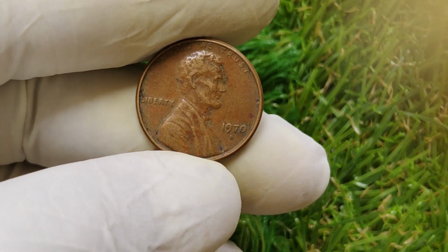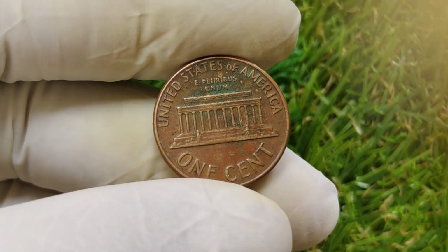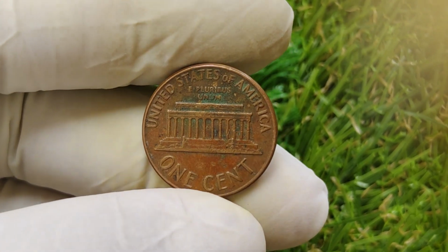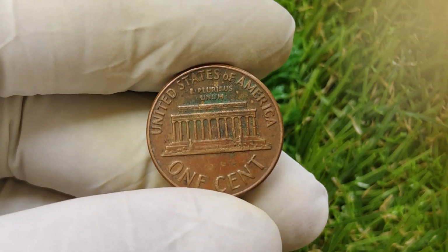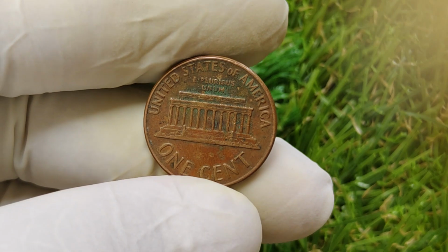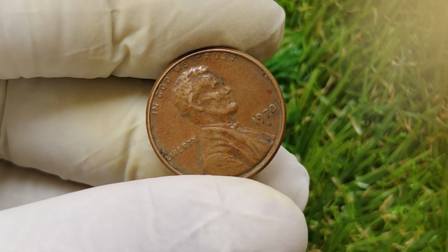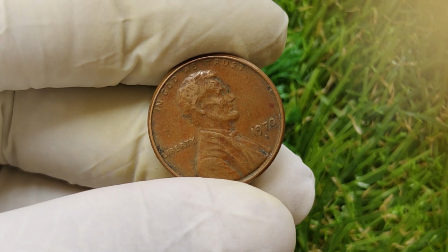Now let us talk money. In the current market, a 1970 D Lincoln penny graded MS65 red by a reputable service like PCGS or NGC can sell for between $20 and $100 depending on demand. But here is where things get really interesting. If the coin is graded MS67 red or higher, prices jump significantly. There are reported auction results where examples in superb condition have sold for over $2,000. Yes, you heard that right, a common-looking penny from 1970 can fetch thousands if it is flawless.